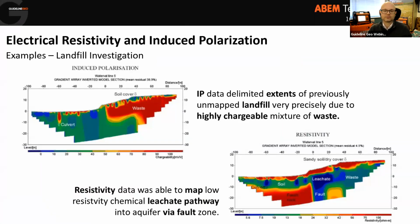So anyone who's sat in on one of our resistivity webinars or introductory sessions before will recognize this data set. So this is an example, again, from a landfill site, and we've got the chargeability data on this profile, and we've got the resistivity data on the bottom right. And the problem they had here was that the local community who extract their water from the bedrock were finding that there were increasing levels of chemicals in that water, which originally had been quite fresh.